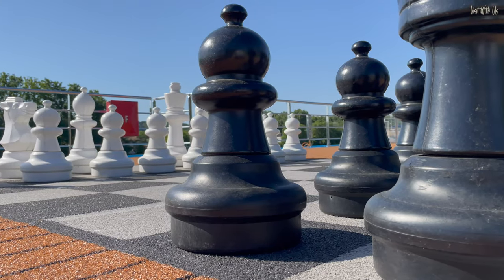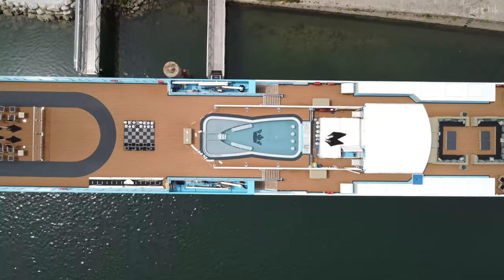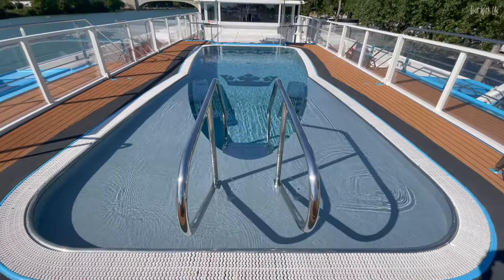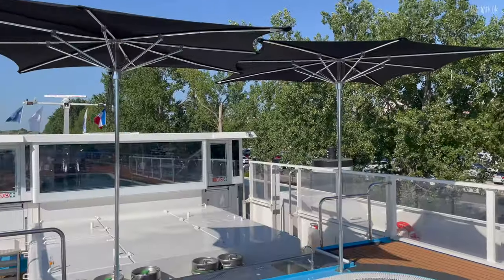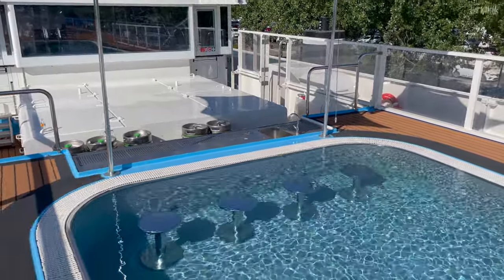The rear area starts with this beautiful heated pool, which was very underused on our trip. And it also features a swim-up bar, although that was never used either, which was a shame.